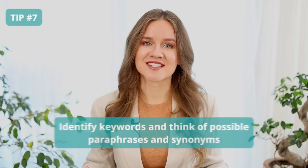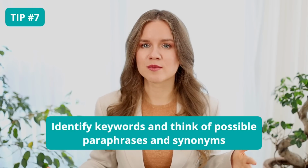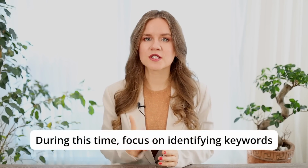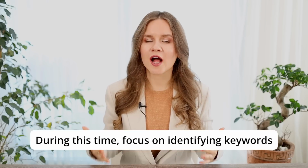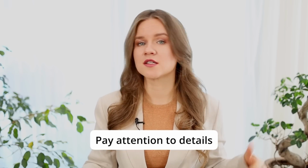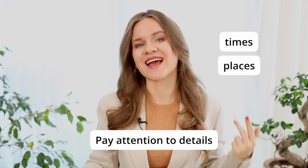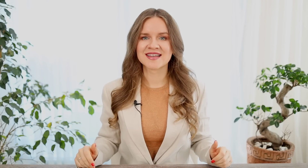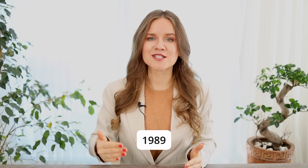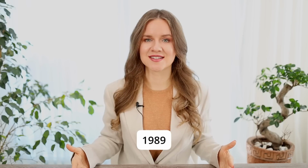7. Identify keywords and think of possible paraphrases and synonyms. You'll always have some time to review the questions before the recording begins. During this time, focus on identifying keywords that will help you find the right answer as you listen. Pay attention to details, such as times, places, and names. For example, if the question is about what happened in 1989, you will need to listen carefully for that date.